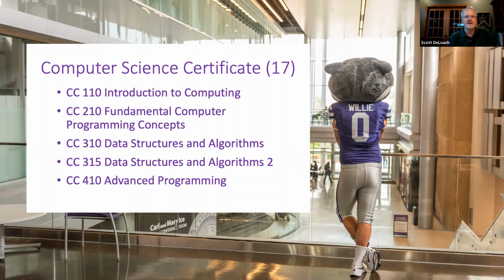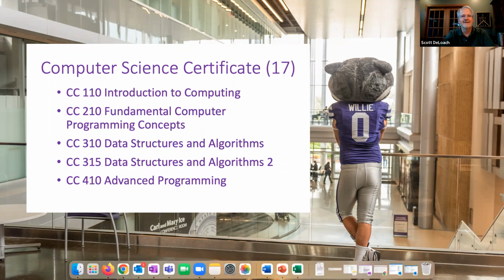These courses you see here, we have an introduction to computing. We have our fundamental computer programming concepts course. That's where you really learn how to program. Then we have a couple of different courses covering data structures and algorithms. And then finally, our advanced programming course, where you kind of put everything together and learn how to build large, fairly complex programs. But these all mirror what we teach in our on-campus courses. They're not exactly the same courses because these are obviously made to go online and have a few differences. But the idea is that we teach you really solid fundamentals, and that's really what the certificate is about.